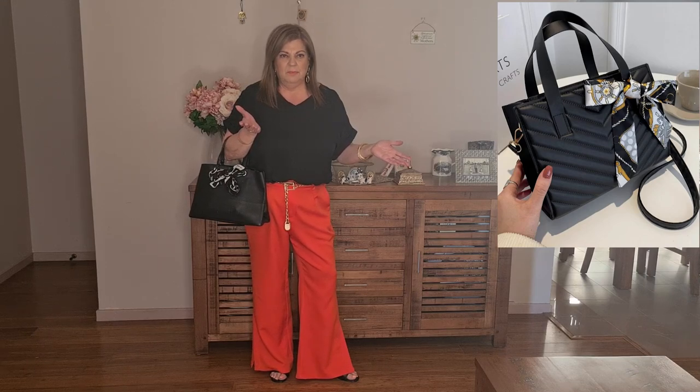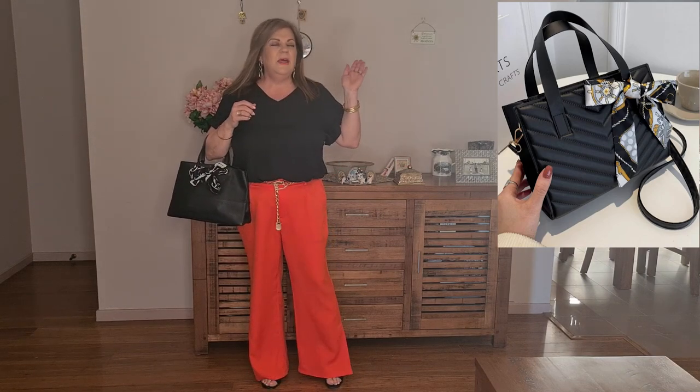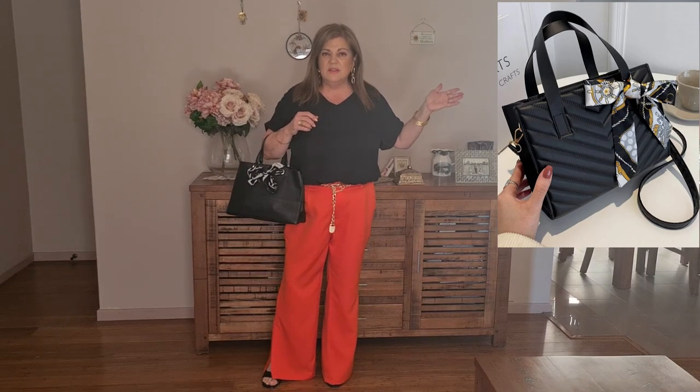How close is that bag to this bag? And that bag on the Shein website retails for $12.95. This whole outfit from head to toe is $53.98. It is the most expensive outfit of the five I am putting together today. But honestly, it is my favorite. I love it. Well worth it. I would pay more for this outfit, way more than I had to.